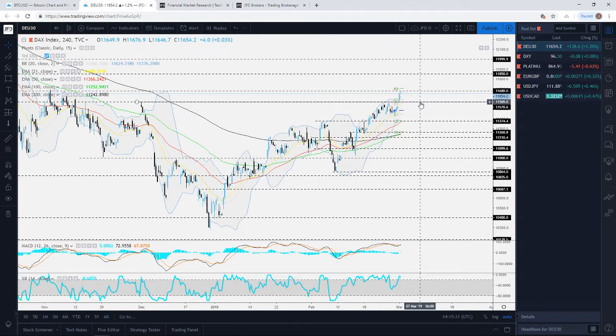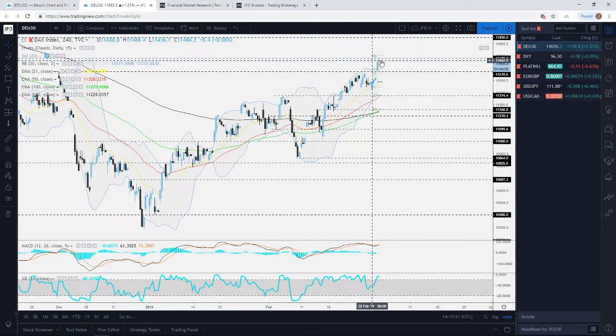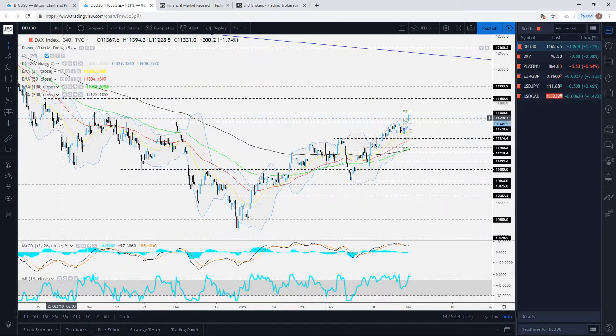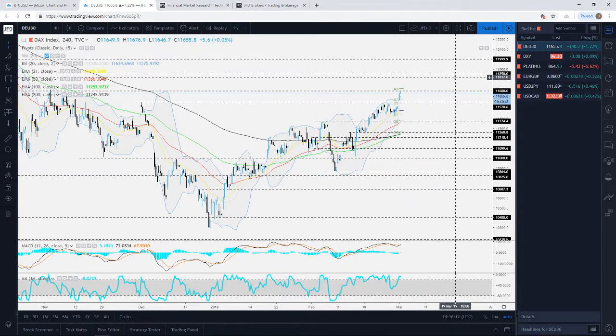Basically what I was saying is that a nice good move above this could potentially open the path towards slightly higher levels, where the next potential target could be around the 11,680 zone. And you can see we had a fantastic bang on touch on that level. That one marks the high of the 22nd of October, and is also not far from the highs of the 2nd of November. So this area now becomes the next one to watch, and for the future, a nice good push above that could open the path towards the 11,850 level.